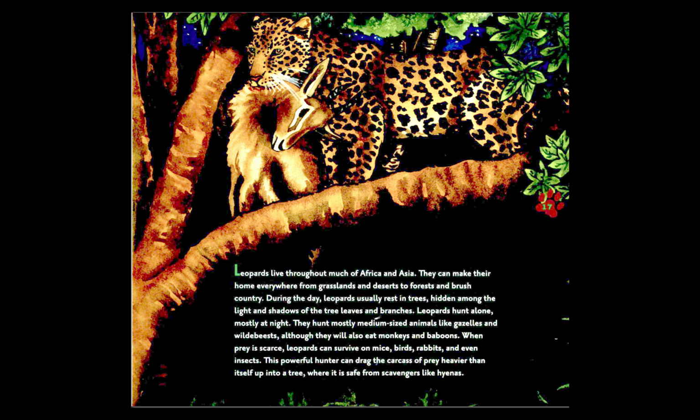Leopards hunt alone, mostly at night. They hunt mostly medium-sized animals like gazelles and wildebeests, although they will also eat monkeys and baboons. When prey is scarce, leopards can survive on mice, birds, rabbits, and even insects.